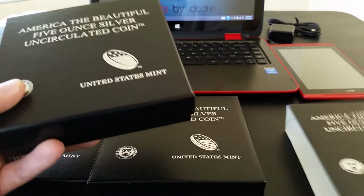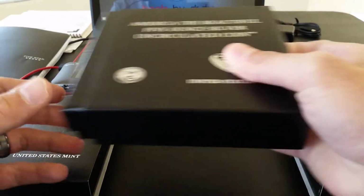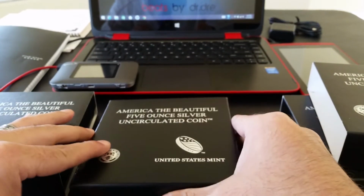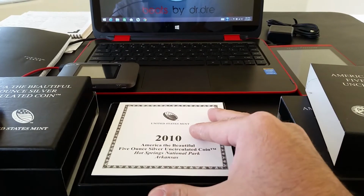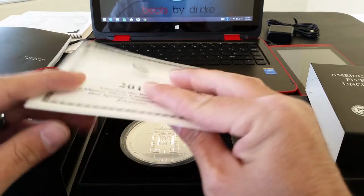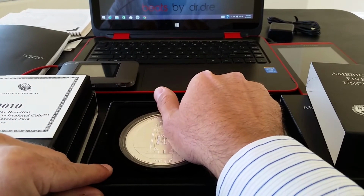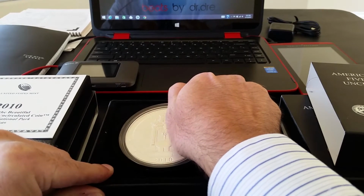And like I said, I've kind of focused my attention on getting these right now because it seems like they're just taking off, and people are paying crazy prices, like I said, Hawaii, Denali, Acadia, those are all just crazy price coins. But these are pretty hard coins to get too, as far as getting a decent price on them, especially this one right here.